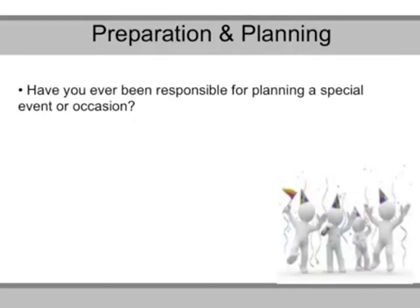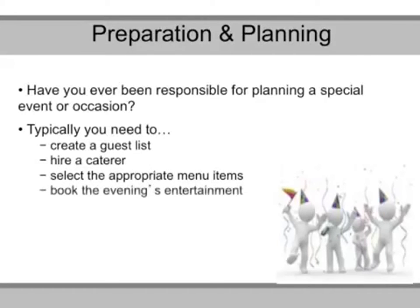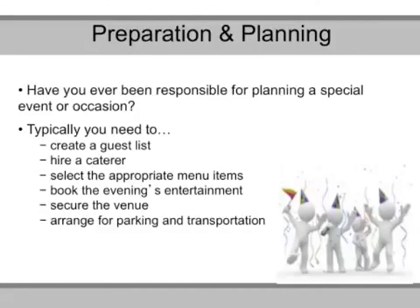Have you ever been responsible for planning a special event or occasion? Typically, you need to create a guest list, hire a caterer, select the appropriate menu items, book the evening's entertainment, secure the venue, arrange for parking and transportation, and so on.